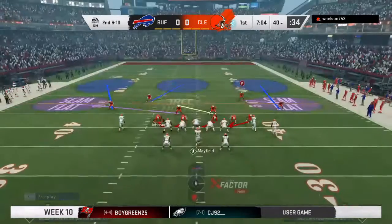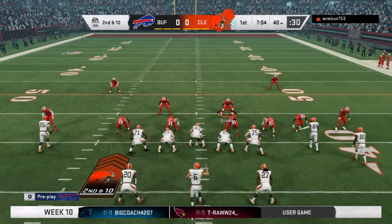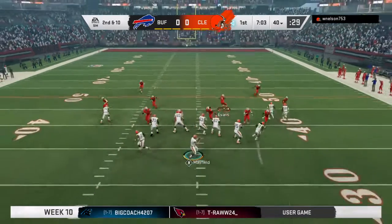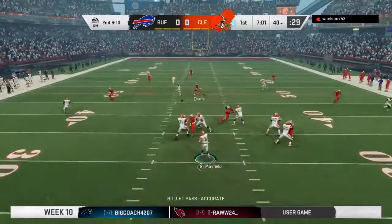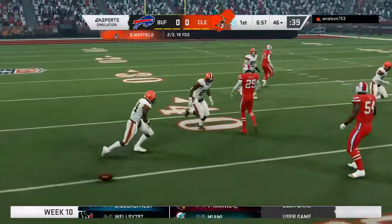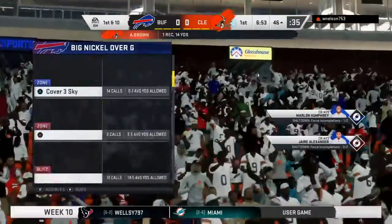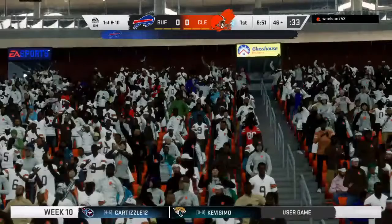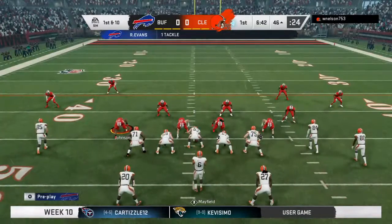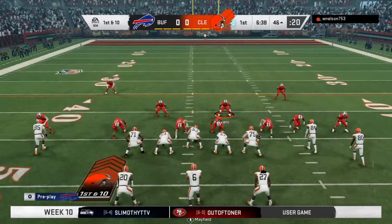So 2nd down and 10. Once again, they'll go from the 40. Now Mayfield. This is caught by Antonio Brown. And he'll be taken down, but not before he works it past the 50. 14 yards, and it's a Cleveland first down. So 1st and 10 now in Buffalo territory at the 46.